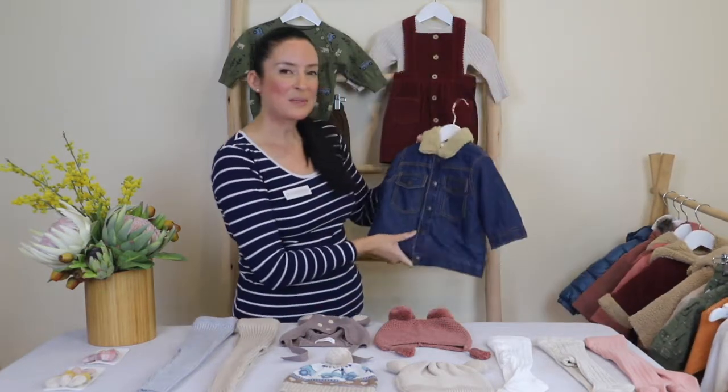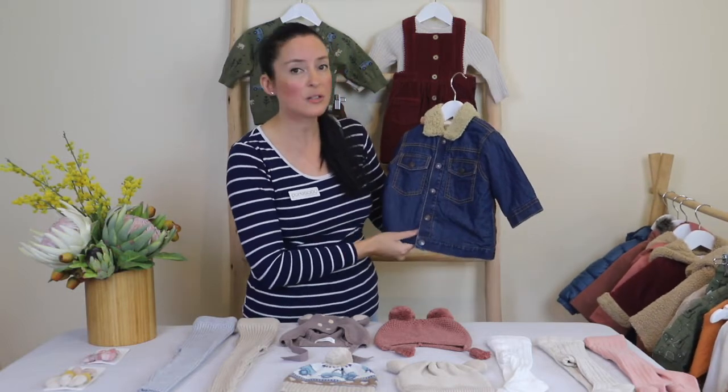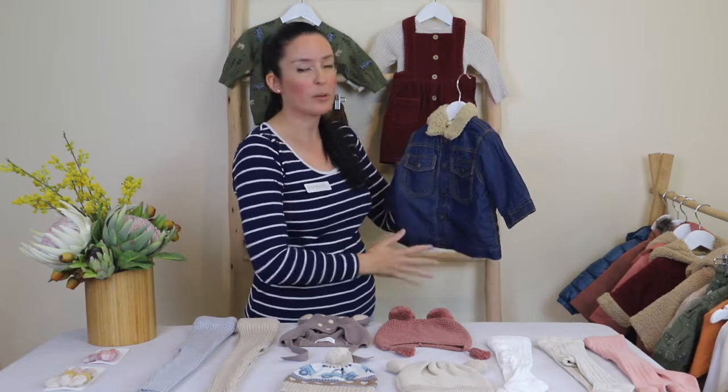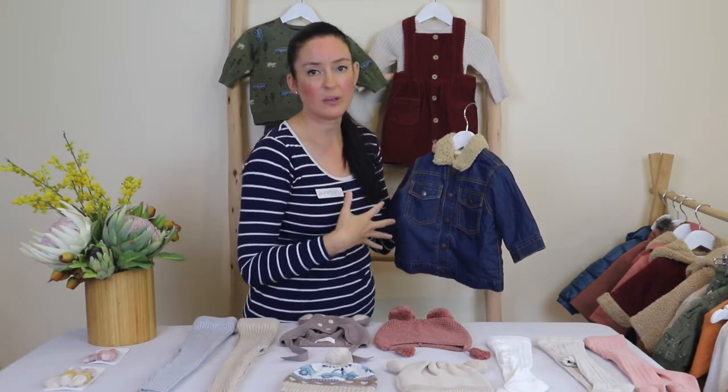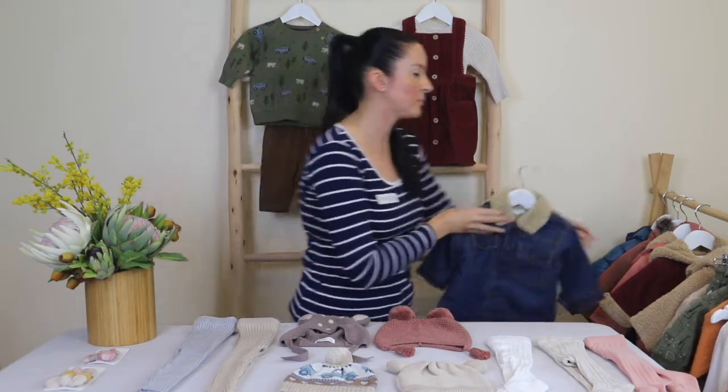Can't go past denim, so again, denim jacket, great piece to be adding to the wardrobe. Again, nice and durable, it's not going to show the dirt too much. It's just a great option. You can open it at the front, which means, of course, you can let that little bit of air through if you need to. A nice warm lining as well is what we're looking for.